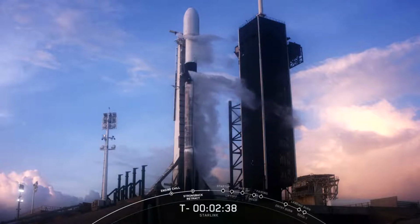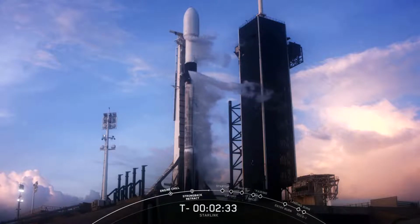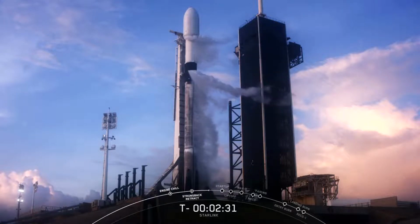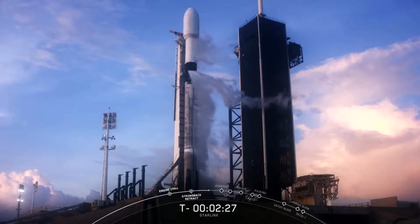About T-minus 60 seconds, Falcon 9 will transition into startup. That means that the rocket's internal flight computers will have taken over the launch countdown, and they will continue to have control of the vehicle all the way through the rest of the mission.